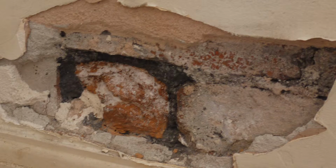Here the plaster actually bubbled and broke off the wall, but as you can see below, there's a bad brick that's full of salts. Now this brick is going to have to be chopped out and replaced and refitted, and then the wall will have to be replastered and repainted again. That's a brief look at the living room. Now let's take a nosy upstairs.